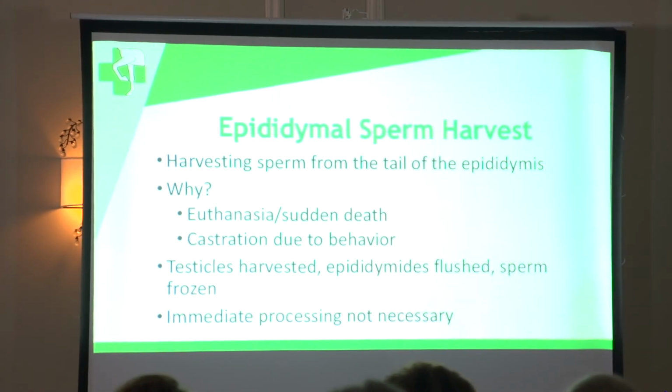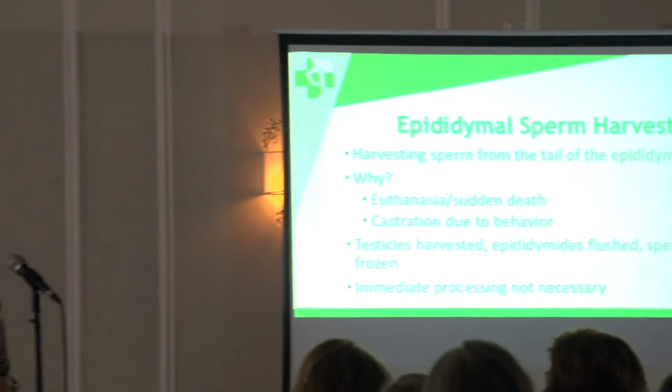One of the really interesting things about this procedure is that immediate processing of the testicles is actually not necessary. So let's say you're in a place where you don't have a reproductive facility close by and something happens, these testicles can be harvested and actually sent overnight on ice to a facility that can perform this. So it doesn't have to be done immediately.